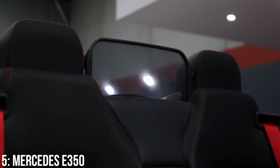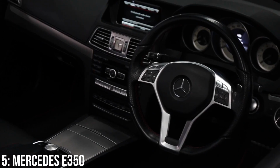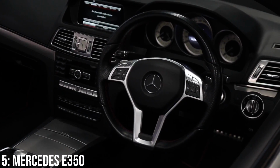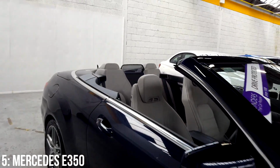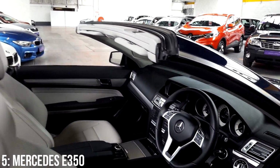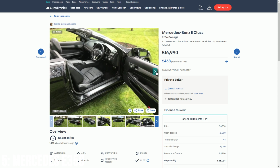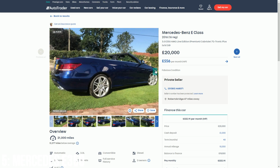The key benefit of going for these is that new factor. We're talking 2016 models, so only 4 years old, meaning they come with some pretty fresh tech to flesh out that very comfortable and wafty looking interior. Mercedes consistently bang out these luxurious but simple interiors, and the AMG Line E350 definitely has that feeling. These go for as little as £16,000 for a car with 70,000 miles on the clock, but for 20 grand you'll get a convertible with around 20k on the clock.